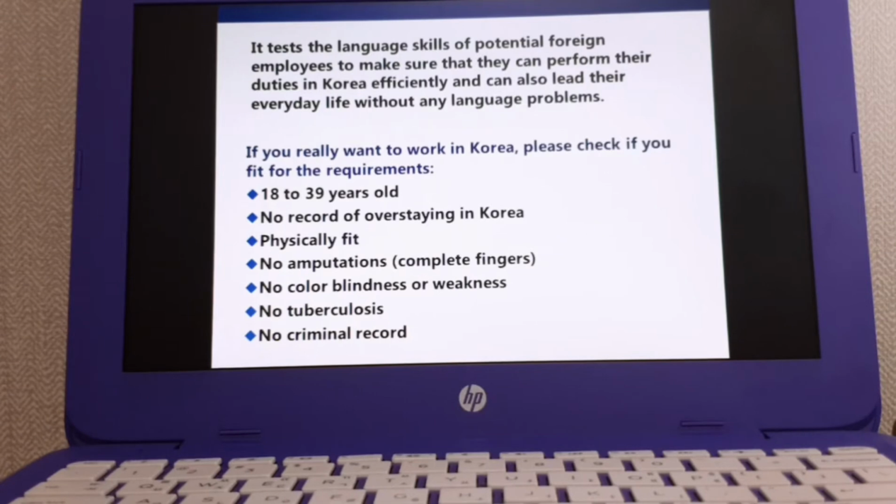Then next is no color blindness or weakness. So your eyes must be clear. You're not wearing eyeglasses, because some of the things that you're going to do in the work is assemble some things. Maybe the parts are very small as well. No tuberculosis, so this is another disease. No criminal record, so in the Philippines you should not have a criminal record, or you were not in jail before.